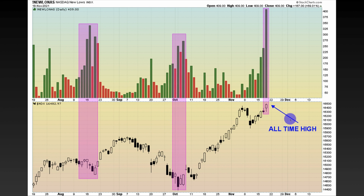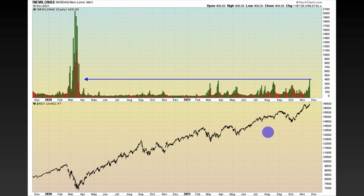Also, option expirations, OPEX, it happens, right? But look at a longer term chart. This spike right here, boom. It's its biggest since the pandemic era, right? Just absolutely horrible trash, like just garbage breadth that's taking place right now in the markets.